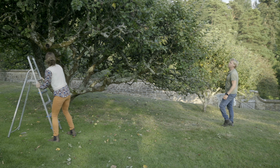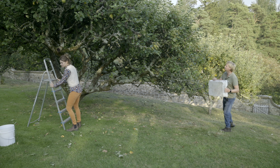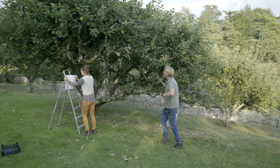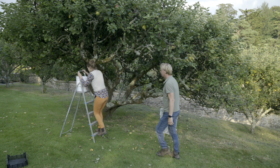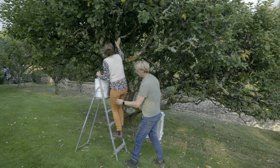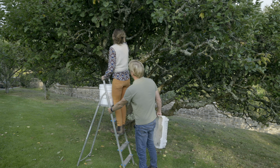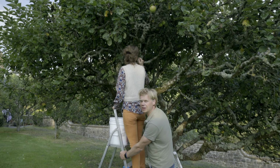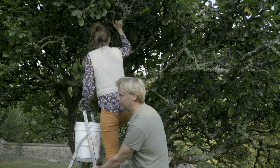He's so bossy. Oh, there's some quite big ones up here. Okay, so what I usually do is I'll put that in there. Really, with ladders, you need to have somebody holding the legs. Well, I've been doing this. I'll stand here holding the legs of the ladder, because that seems like a useful thing to be doing.